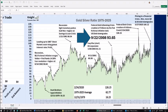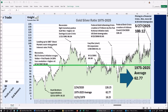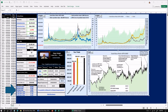or a fiscal crisis more intense than at the height of the 2008 federal debt and banking crisis of 93.65 to 1. And you believe the current ratio of 100.12 to 1 is overdone, and this ratio will decline to be more in line with the 1975 through 2025 average of 62.77 to 1. To bank on this ratio contracting, you need to short gold and go long silver.